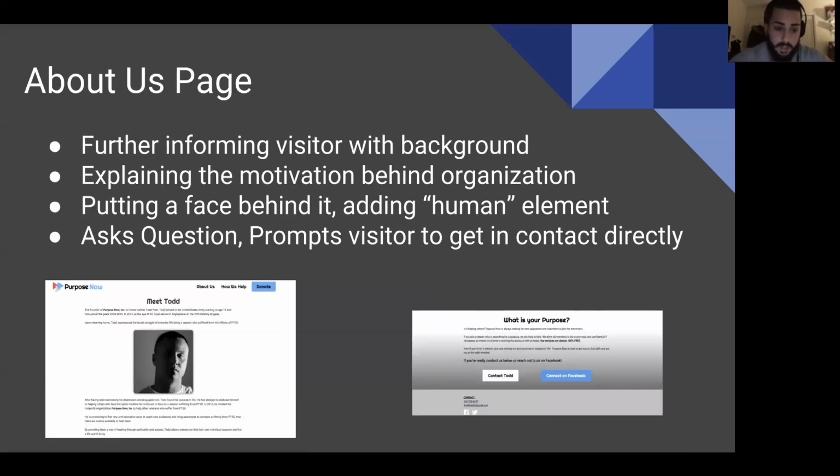So the second page is the About Us page. This just gives a brief overview of Todd and what he represents, what he went through to get to this point to create Purpose Now.